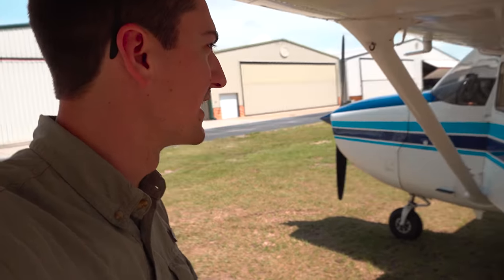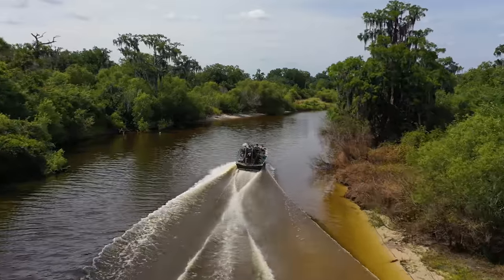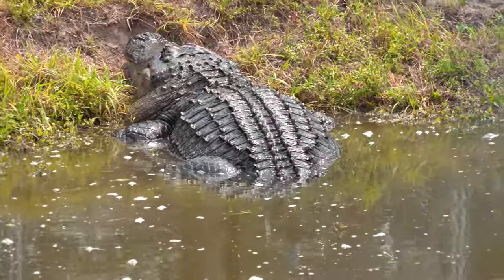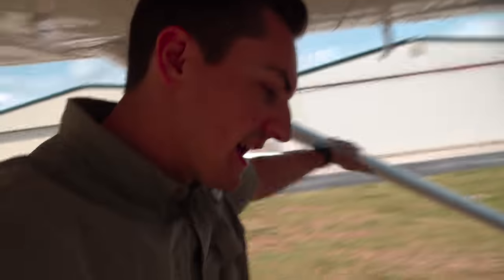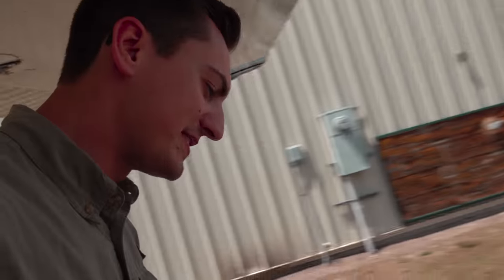Got some fun things planned, right? We're gonna go on an airboat later today, apparently. I've never done that before. Hopefully we'll see some gators. That's kind of what you've been waiting on. And then after that, we're gonna go to a Tampa Rays game. Chris is ready to go. We're gonna see the Texas Rangers play the Tampa Rays.